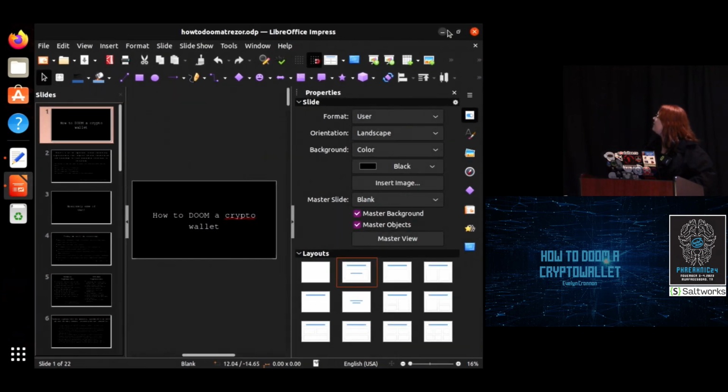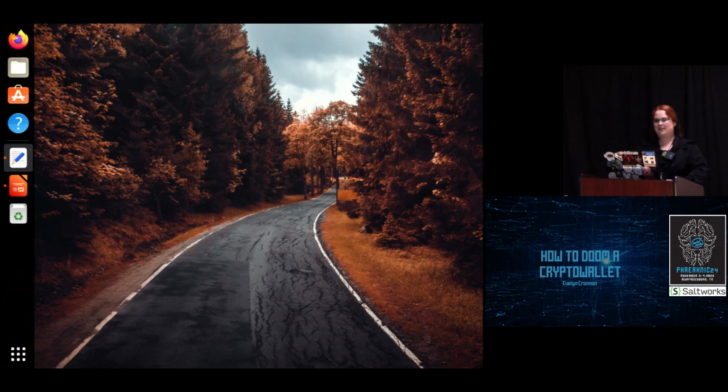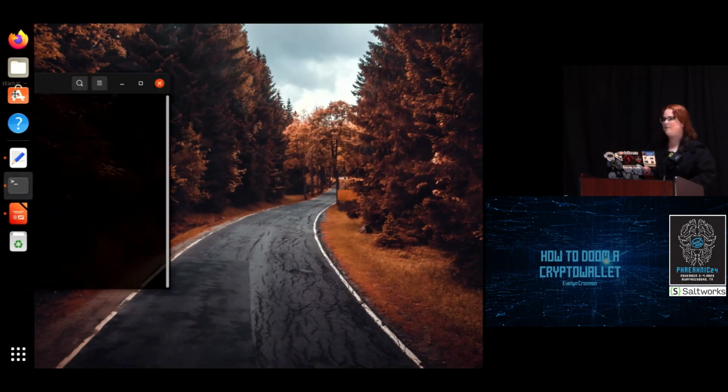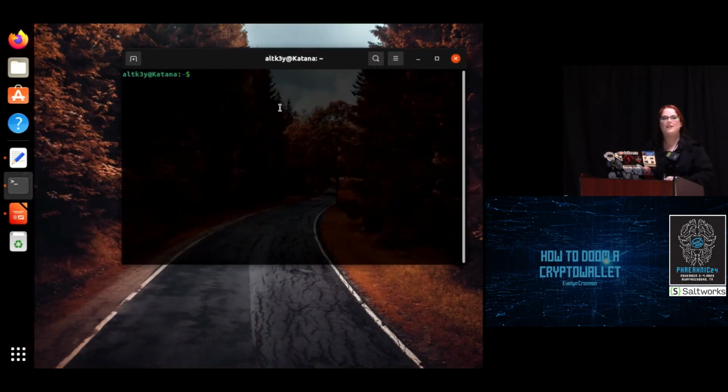Oh my god, I forgot how much I hate this. I'm a Fedora user, let's make this clear. Okay. I'm not used to this at all. Oh my god, Ubuntu GNOME is just, ugh.